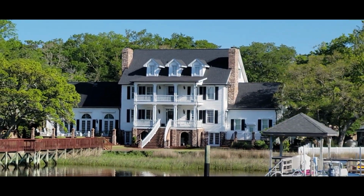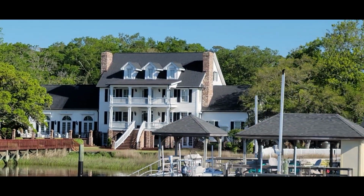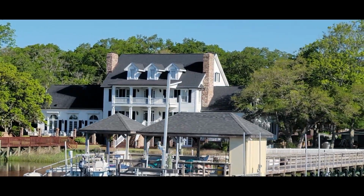Just a cool house I wanted to get a little clip of. Neat staircase coming down there.